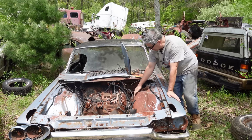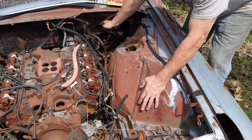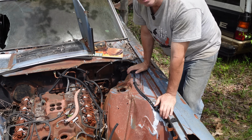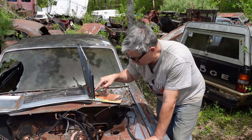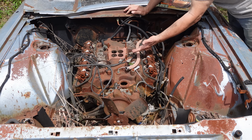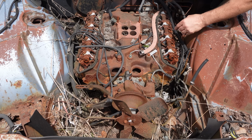We can see right here, these inner shock towers are integral to the frame and the firewall. This is not body on frame as the Baby Bird was back in 1955, 6, 7. These are unit construction cars, and every single one of these in 1965 came with the one and only Z-code 390 4-barrel, 300 horsepower. 1966 would bring the optional 428 Q code, but here we have the basic one-size-fits-all 390.